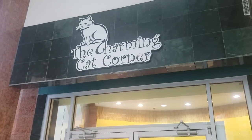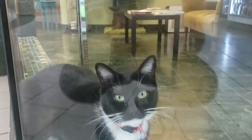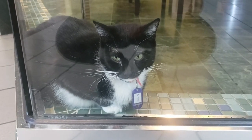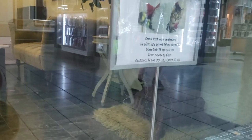So here we are at the charming cat corner, where you can play and adopt with kittens. And look at this adorable little kitty. So if anybody's in the area and wants a kitten, come in and adopt them. They're open until 7 p.m. tonight.